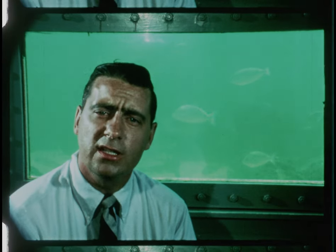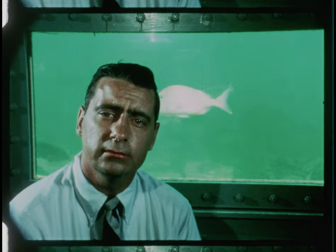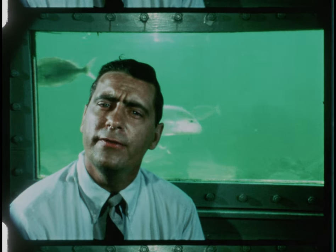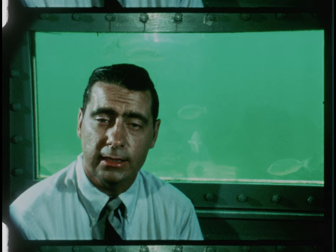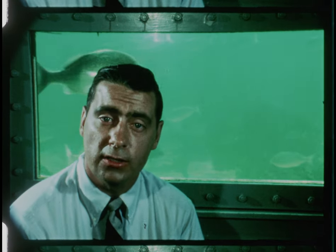The sea gives us more than just fish and food. There are minerals in seawater: magnesium, chlorine, calcium, iodine. In fact, seawater contains traces of all the important elements known to man. There are rare elements like gold and common compounds like salt.